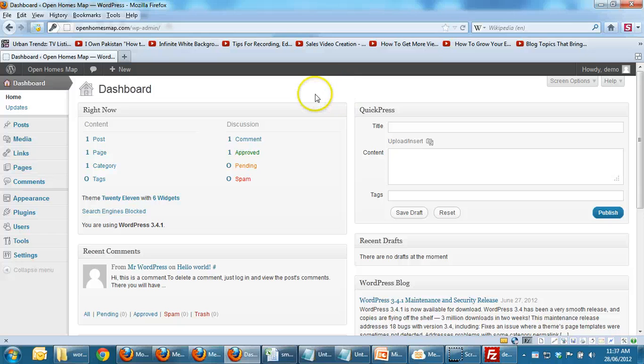Between the two. Right, after you have dismissed the welcome screen, the next time you go, it will give you this dashboard, which will show you how many posts you have, how many pages you have, how many categories you have, if anybody is commenting on your website, on your blog, things like that, okay?